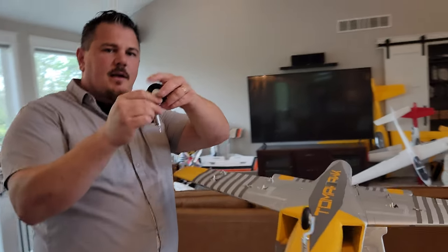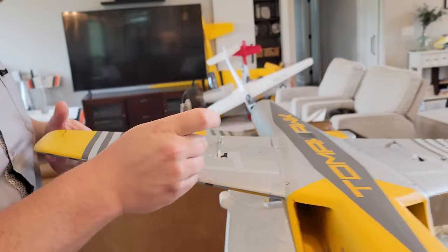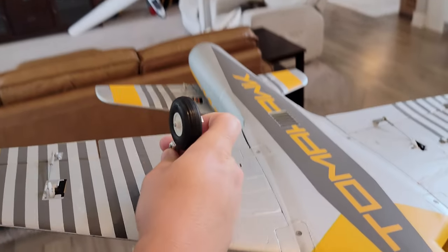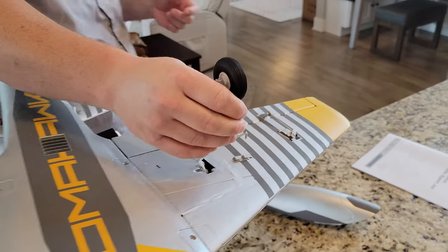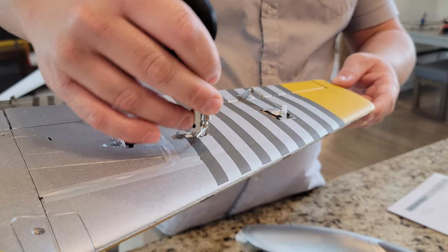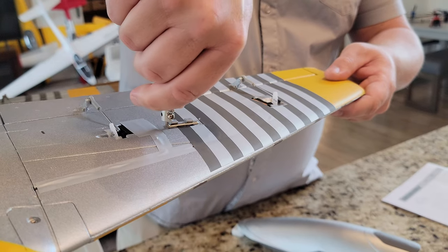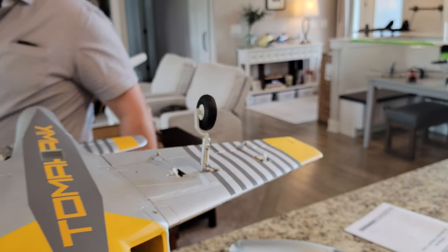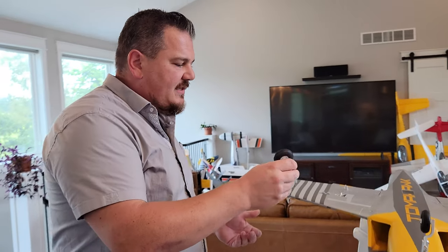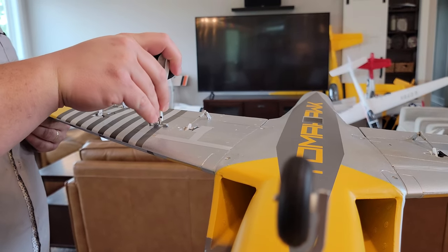Okay, so these things obviously go back, so as a result, you can tell which direction these mount. That is not the way this one goes. This one goes over here. Okay. So there's the pocket that it falls into. There it goes. And then these snap in. So that's pretty easy. Toolless, but in my opinion, it's sort of frustrating because you have toolless install on the mains, but not the nose gear. Seems sort of counterproductive, but that's fine.